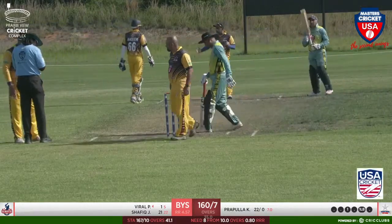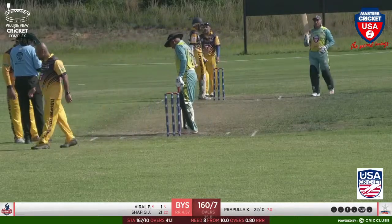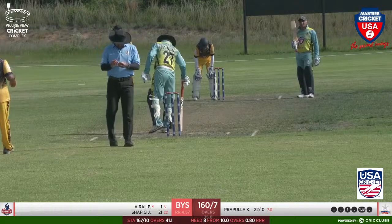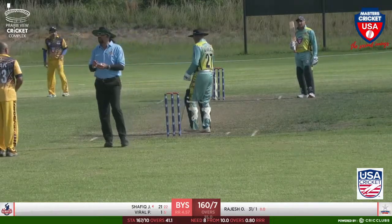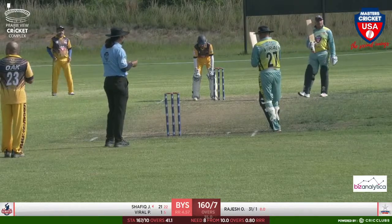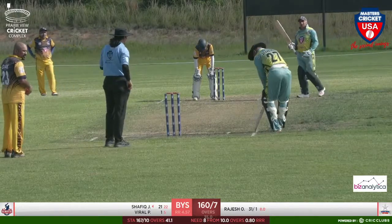This has been a wonderful week of cricket matches, very hot weather, but very lovely facilities here in Prairie View and at the Musa and Bilkey Stadium. So a very good, impressive setup here in Texas.